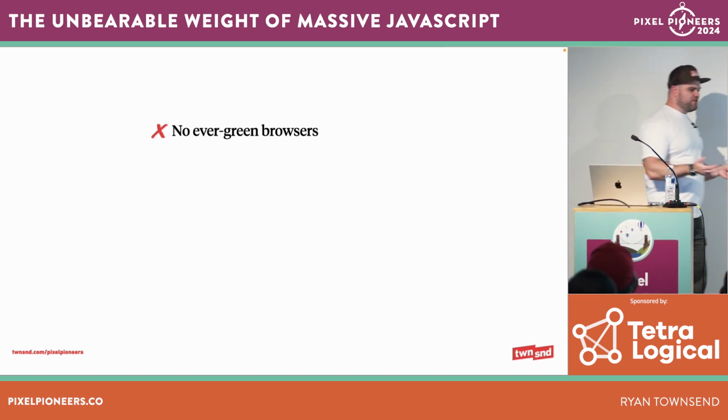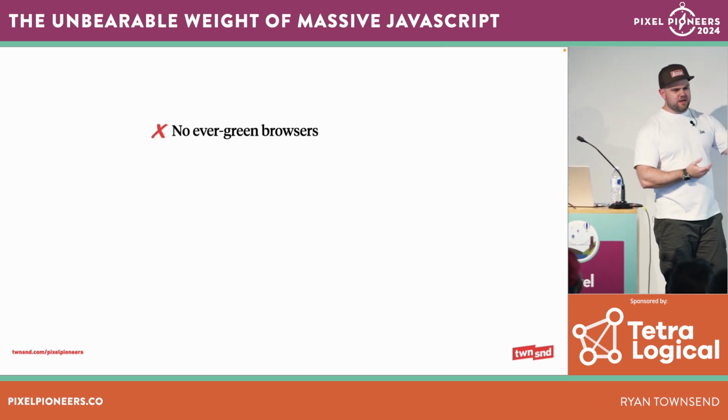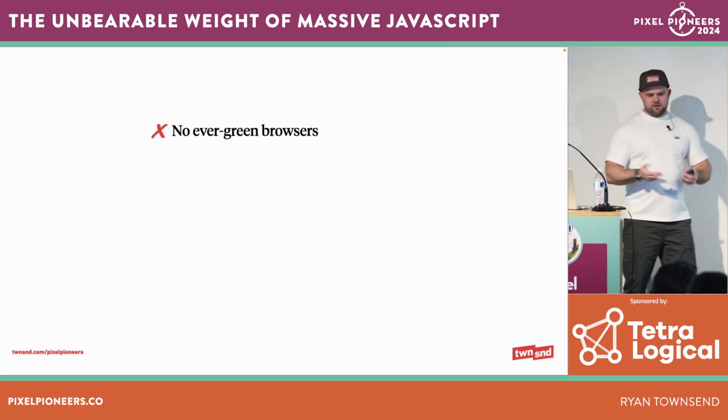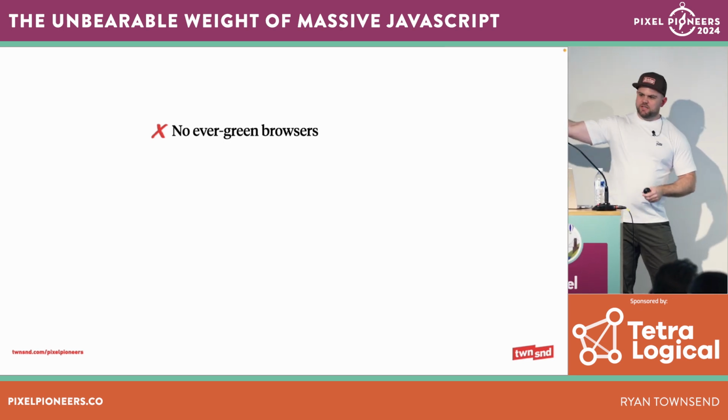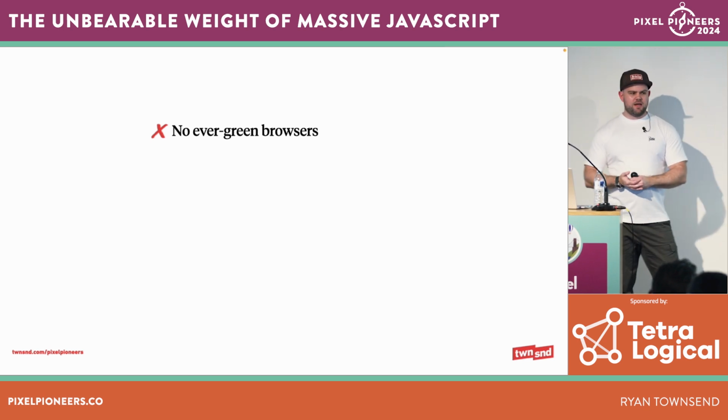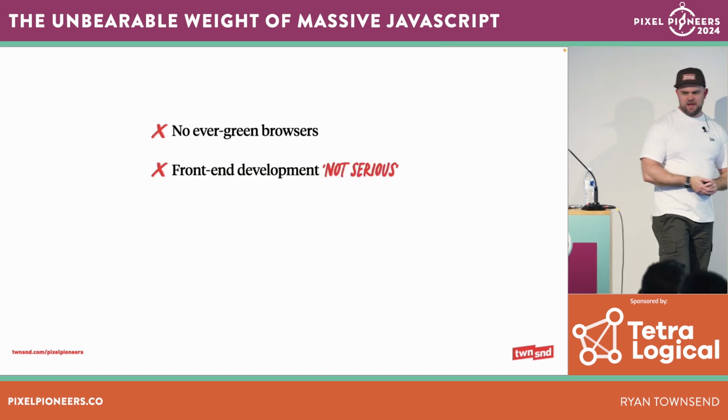We didn't have evergreen browsers like we do today, where they just naturally update independent of your operating system. So if IE7 came out, you had to wait for people to update Windows. You might be able to see these new features, but not actually be able to use them. And adoption happened at a snail's pace.